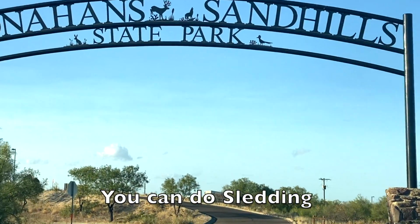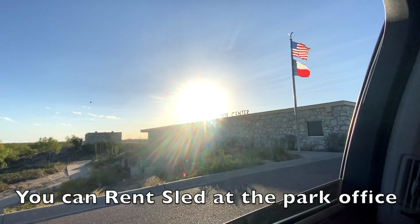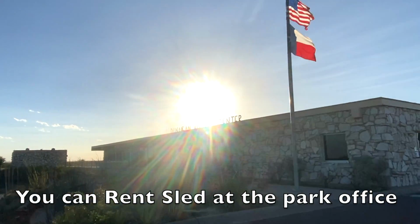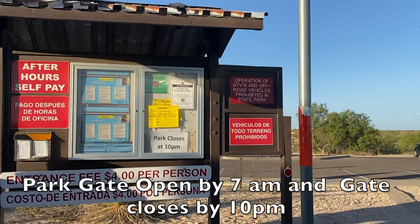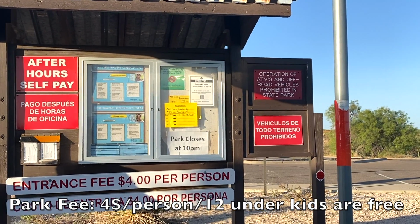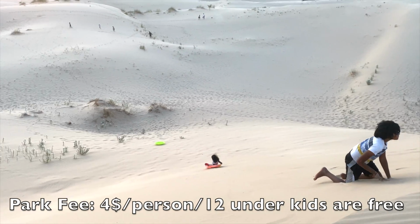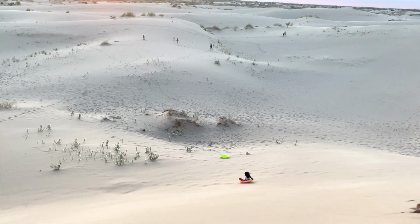You can also do what's it called? Yes, sledding. They have sleds for rent near the headquarters. Well, since we went to White Sands, we bought the sled. You can buy sleds. We remember when we went to White Sands, we bought sleds from there, so we didn't have to come here and rent the sled. So we use them here.